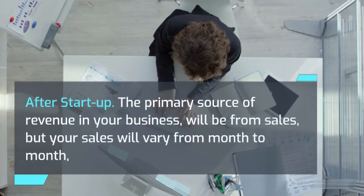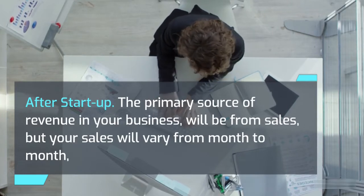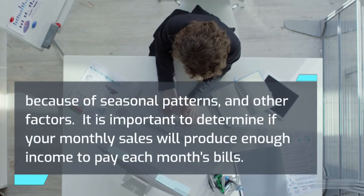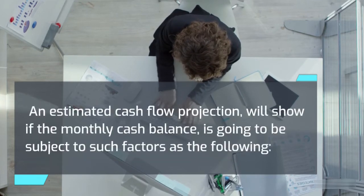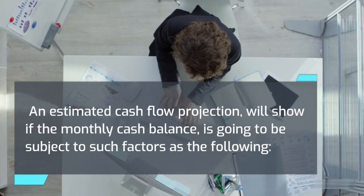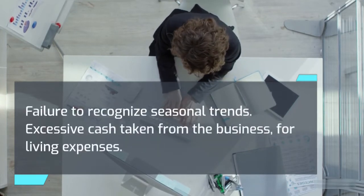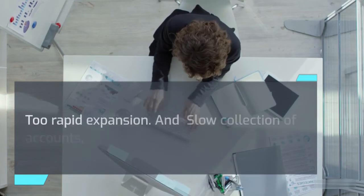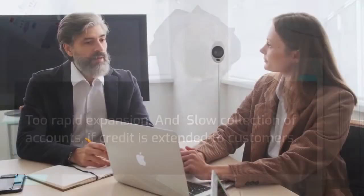After startup, the primary source of revenue in your business will be from sales, but your sales will vary from month to month because of seasonal patterns and other factors. It is important to determine if your monthly sales will produce enough income to pay each month's bills. An estimated cash flow projection will show if the monthly cash balance is going to be subject to such factors as the following: failure to recognize seasonal trends, excessive cash taken from the business for living expenses, too rapid expansion, and slow collection of accounts if credit is extended to customers.